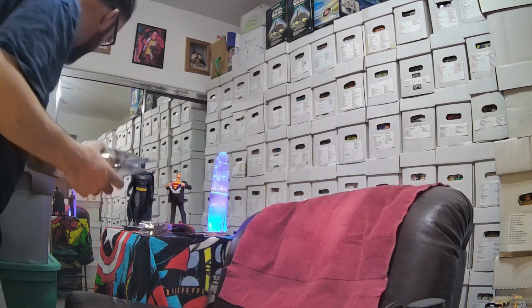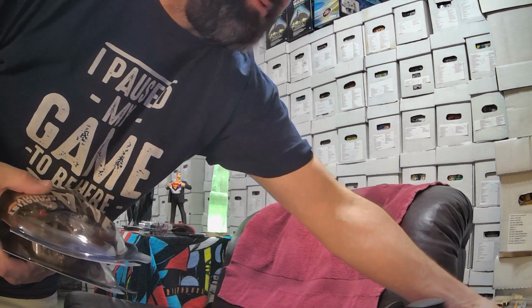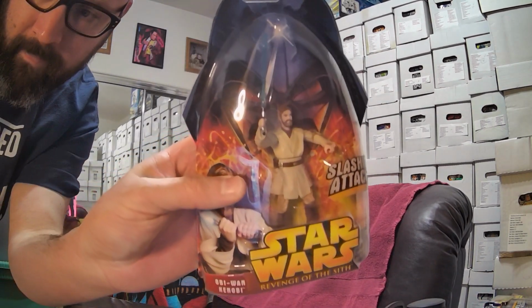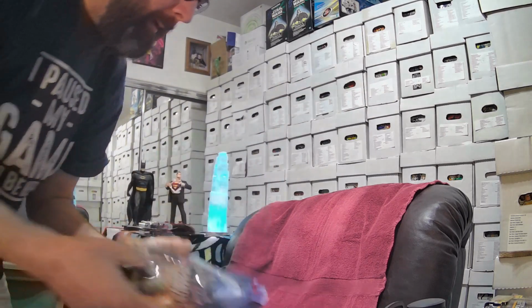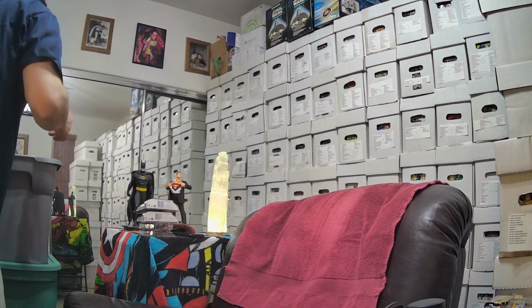Oh, there's yellowing again, son of a gun. All right, I got a Royal Guard. Another one, because once again, Dad's favorite, so he probably bought all the ones he saw. Obi-Wan. Droid Army, the Separatist Army. This is kind of neat.